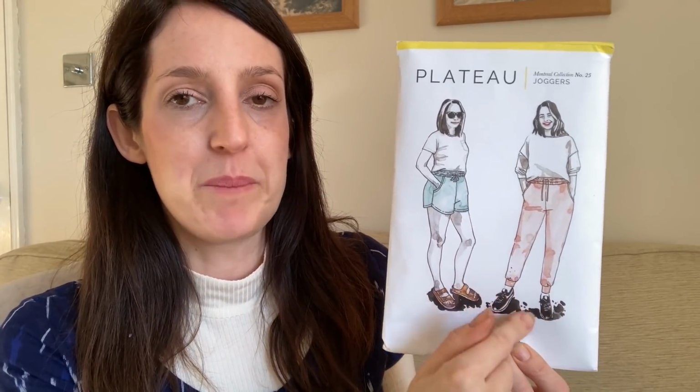I'd like to give the Plateau joggers a go. So I got this pattern for Christmas along with the Mile End sweatshirt. They sort of go together. They're both Closet Core patterns. And I've made the Mile End sweatshirt now, and I'll be sharing that in my January makes video, and I really, really love it. But yeah, I'd really like to give the joggers a go too.